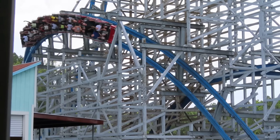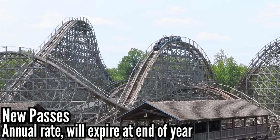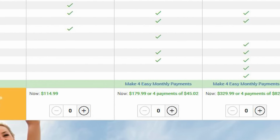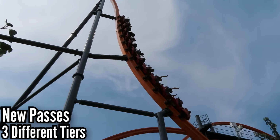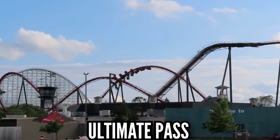Their new pass system is kind of a hybrid between their old season passes and memberships. It's like the old season passes because it's not a monthly charge with no expiration. These will expire at the end of the year, but they do offer a 4-payment option if you can't pay in full. This is like their membership because there are different tiers. You have your Thrill Seeker Pass, your Extreme Pass, and your Ultimate Pass.